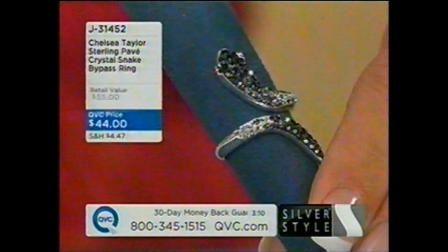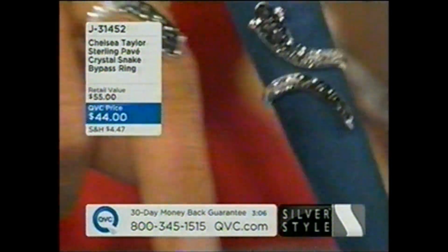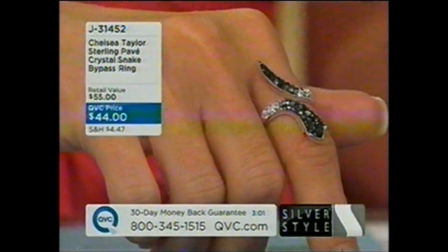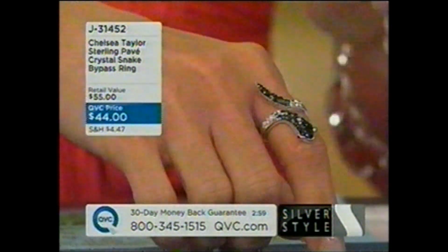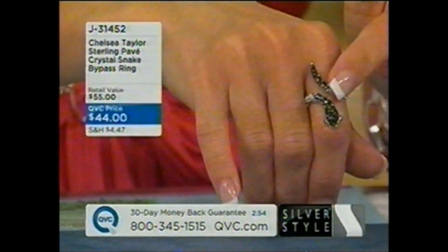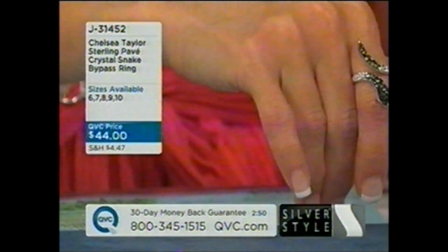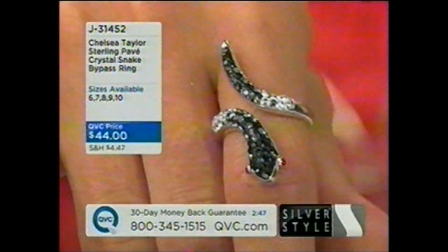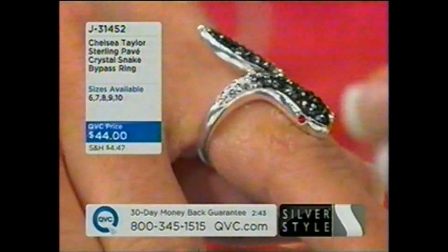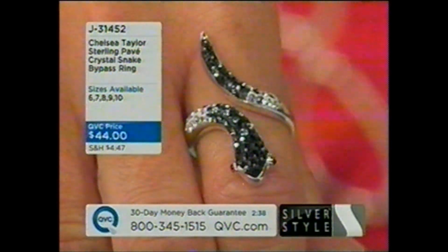But what you see here, which I think is a little bit more remarkable on the hands, so Joe, I'm sorry, but I'm just going to cheat this into the shot. Is that cool? Chelsea Taylor is known for that gradiating ombre, dark to light colorscaping of Swarovski crystals that are all hand set into a compound that's colored, then hand placed into a crevice in the sterling silver. The serpent who's wrapped himself around your finger is so fashion forward, it's a bypass style.